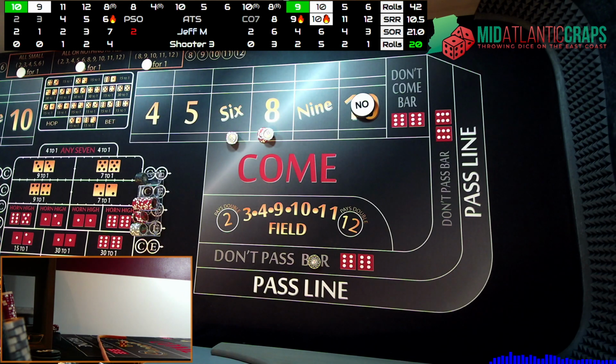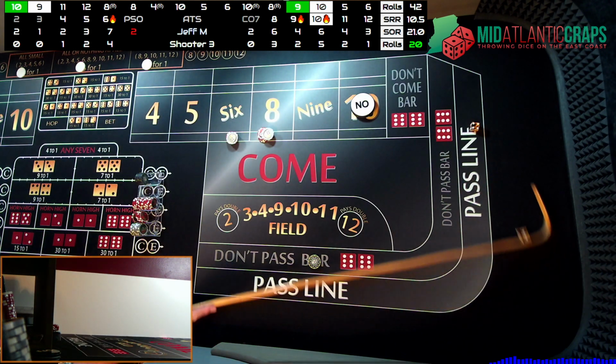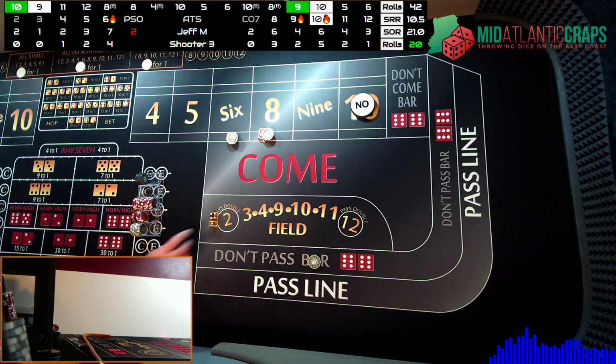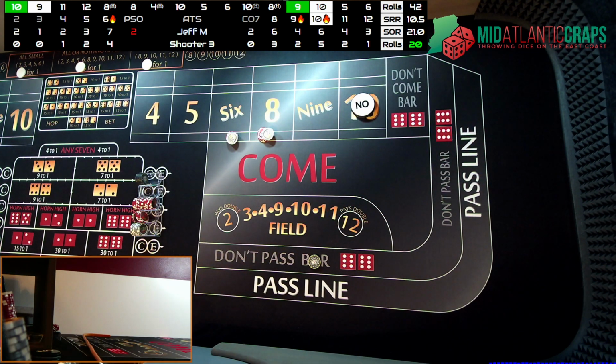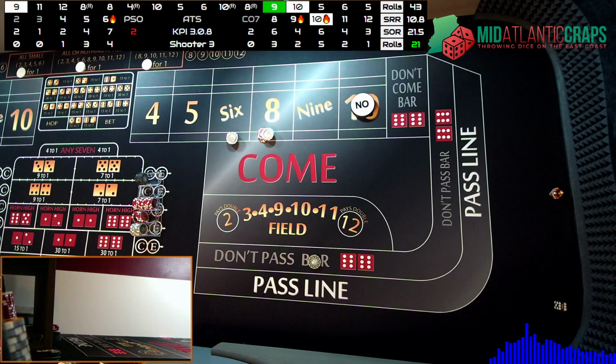All right. 1, 2, 1, 3. Dice are out. 4, 1, 5. 5 again. And I am going to throw an all 7 set this next one. Yes, I am. All right, dice are out. And I get an 8 with the all 7 set.